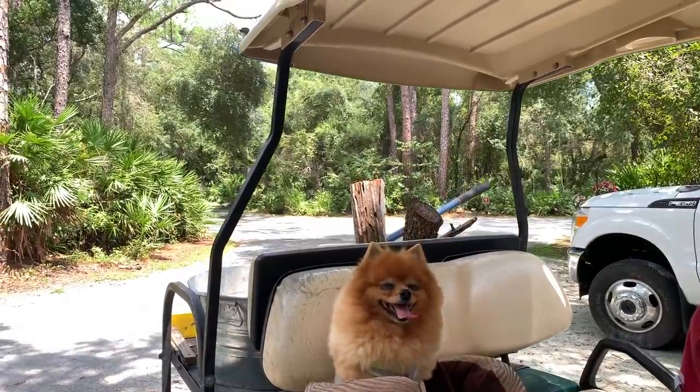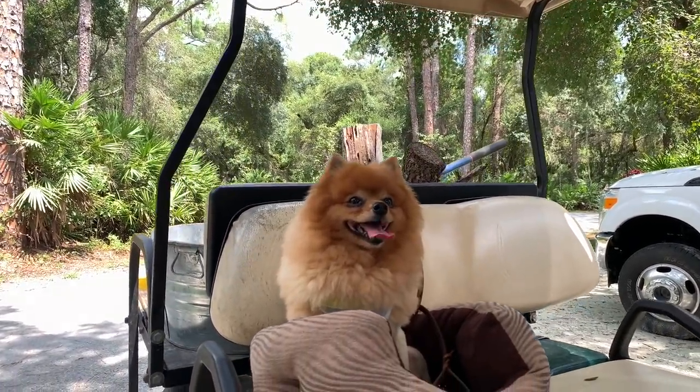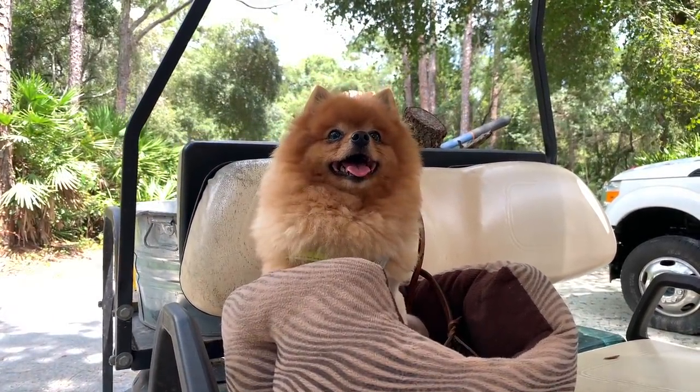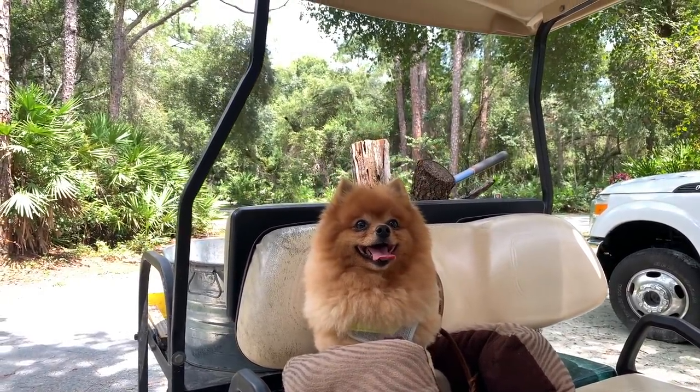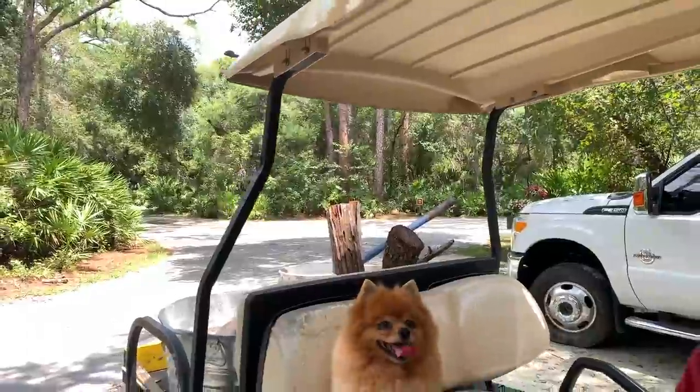So I have Ziggy and his little basket right here. I don't know why I keep saying basket. I mean his little doggy bed. Are you ready, Ziggy? Yeah? Okay, Ziggy is ready to go.